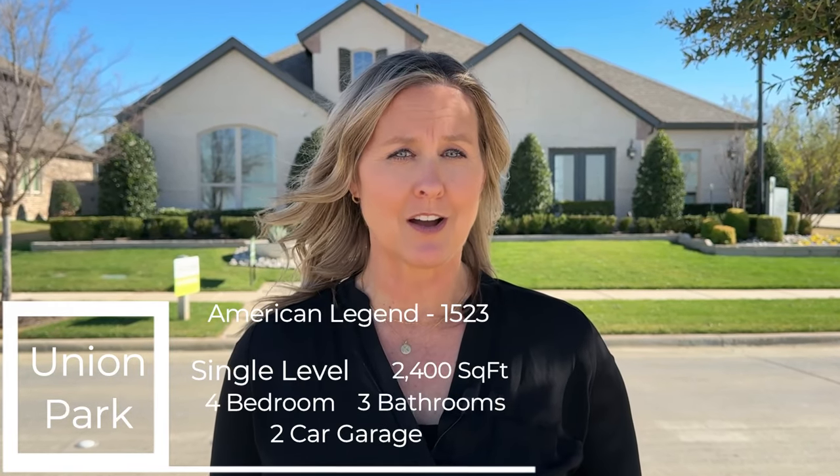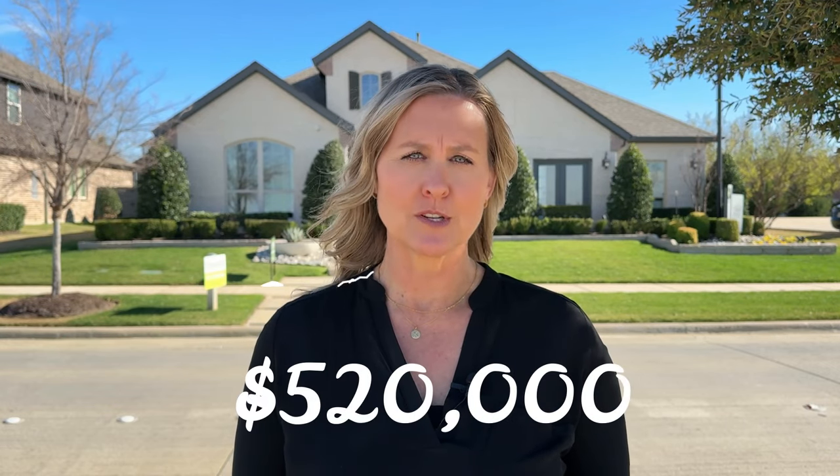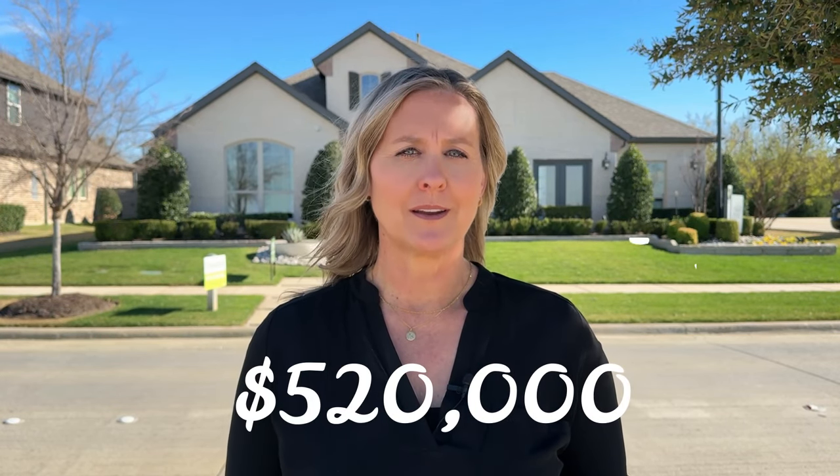Now, this particular model is model 1523. It is 2,400 square feet, 4 bedrooms, 3 bathrooms plus an office and a 2-car garage. And it's currently starting at around $520,000 out here, and it's all on one level. It's wide open. I love how it's broken up and not everything is right there together. 2 bedrooms and a bathroom up front, another bedroom and a bathroom in the middle, and the primary bedroom towards the rear of the house.